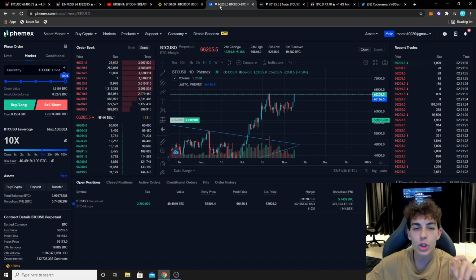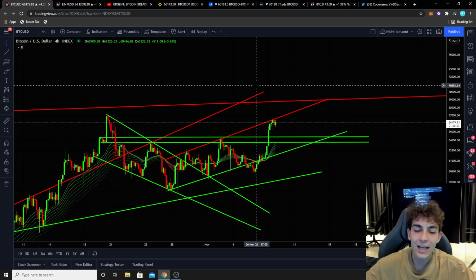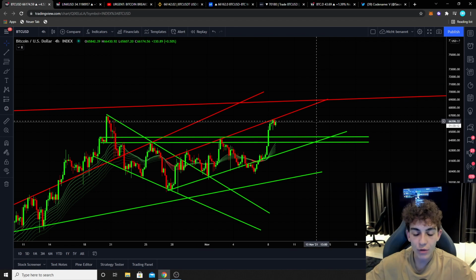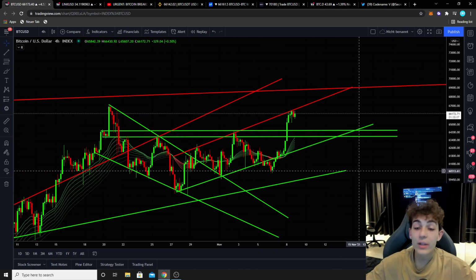But let's not talk too much, let's just jump right into the charts. As always guys, we will take a look at the bigger and also at the smaller time frames to find out what we have to expect from the Bitcoin price within the next couple of hours, days and weeks. So let's first of all start with a middle time frame, the 4 hourly.